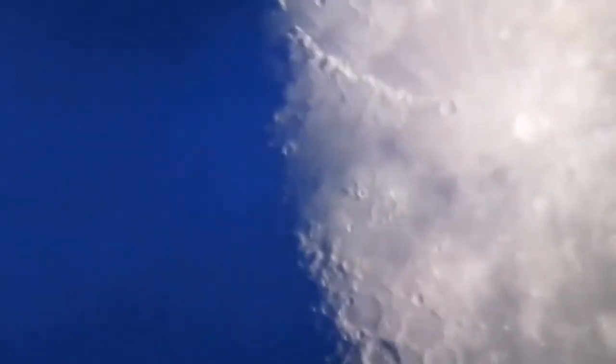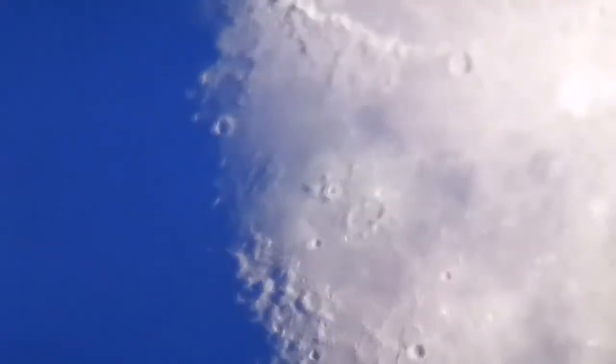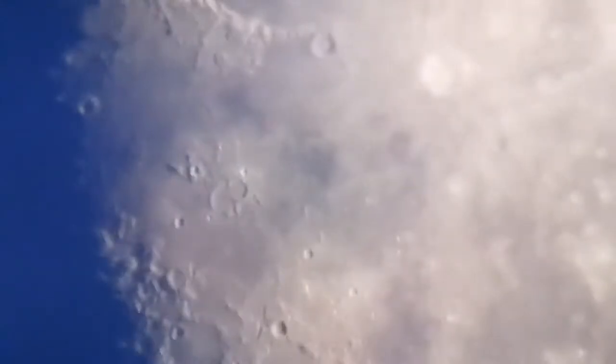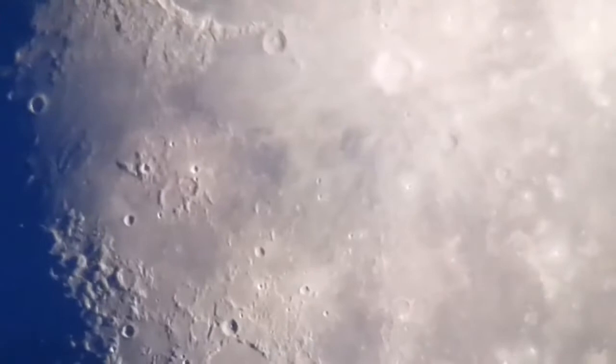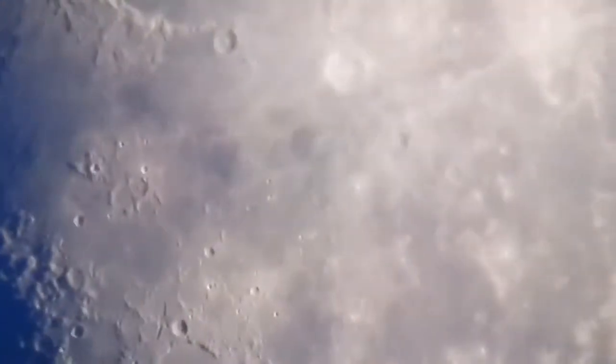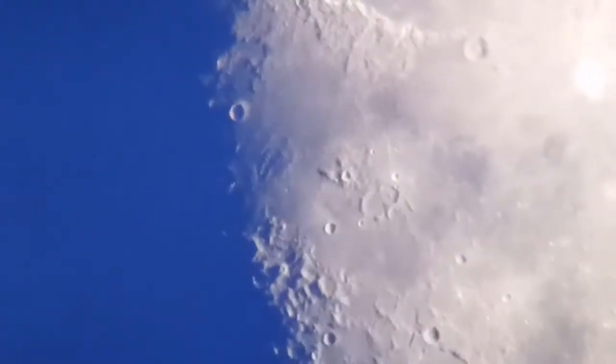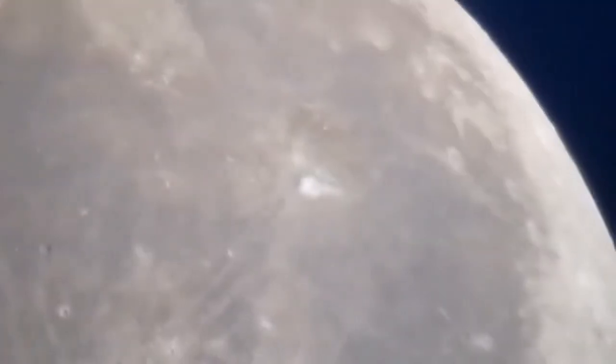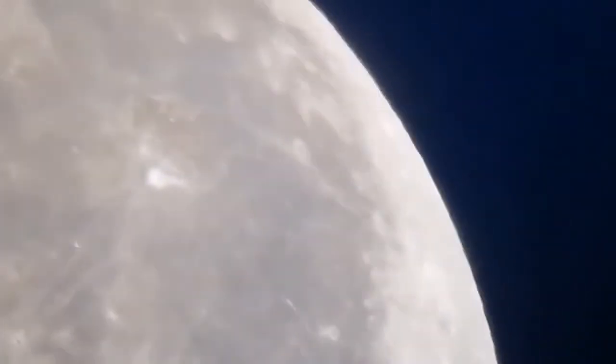Okay, I changed the resolution to 4K. Hopefully, you will not see much pixelation. You will see some anyway, but not as bad as it was. What you see now, passing the center of the picture, hopefully, is what is called the Aristarchus Plateau. And the light is not very good, and also the clouds are causing a little bit of trouble.